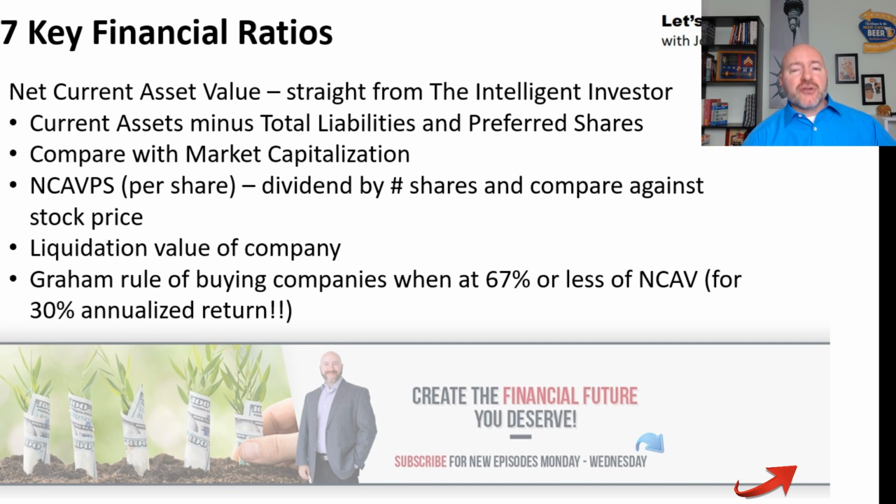And actually, there was some research done on this that produced about a 30% annual return. It was over 13 years to 1985 that they did this research, and it was a 30% annualized return because, like I said, you're paying less than the current assets are worth. Okay, if you're buying it for 67% or less of the net current asset value, you're buying it for less than the current asset value, but you're getting all these long-term assets and everything as well. So an excellent financial ratio to watch for.